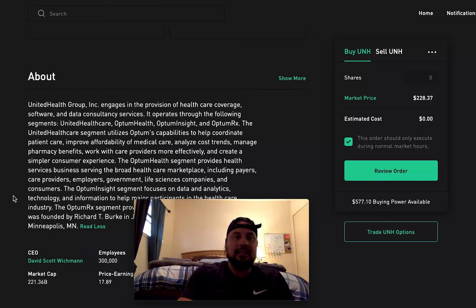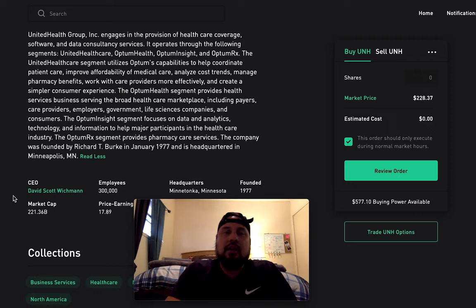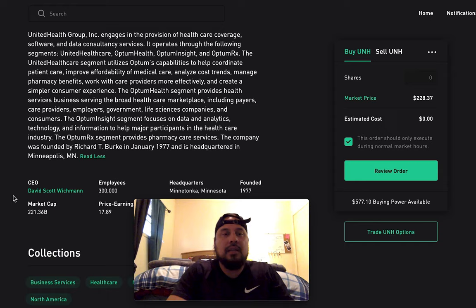This asset is UnitedHealth Group Incorporated, which engages in the provision of healthcare coverage, software, and data consultancy services. It operates through the following segments: UnitedHealthcare, Optum Health, Optum Insight, and Optum Rx. The UnitedHealthcare segment utilizes Optum's capabilities to help coordinate patient care, improve affordability of medical care, analyze cost trends, manage pharmacy benefits, work with care providers more efficiently, and create a simpler consumer experience.